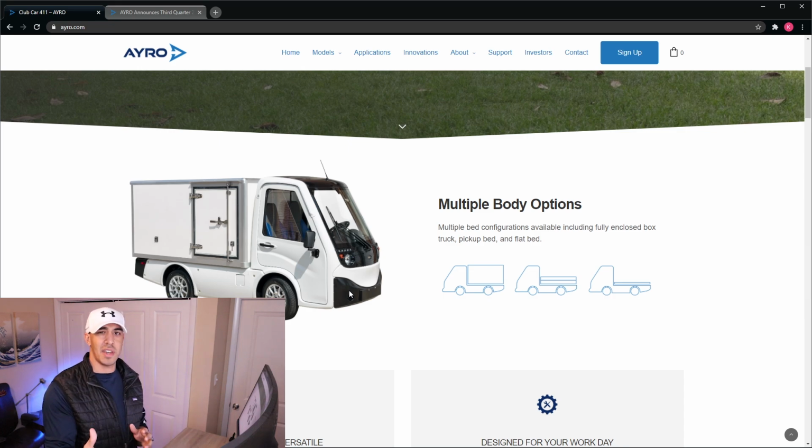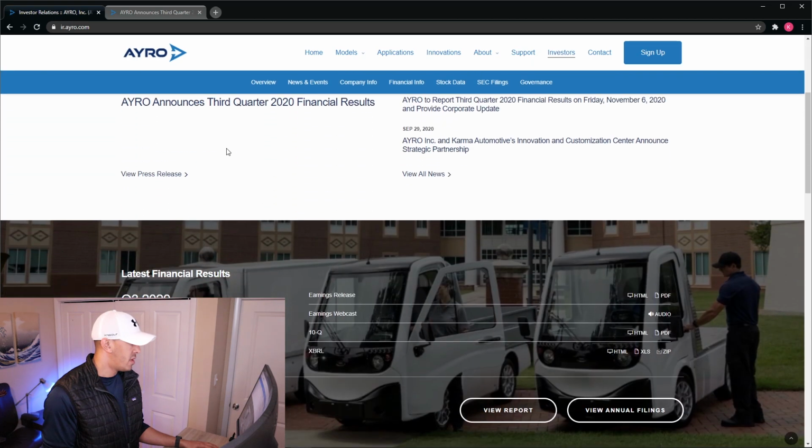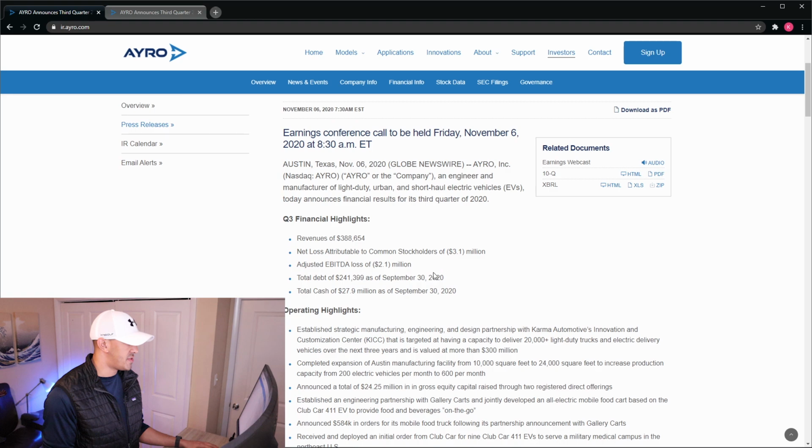here are their products. Now let's talk about perhaps their most recent catalyst, which is their earnings that came out on November 6th. So we can take a look at that as well through this website here. So let's come up to here. Let's go to investors. Let's go to view press release. So this is their financial report reported on November 6th.